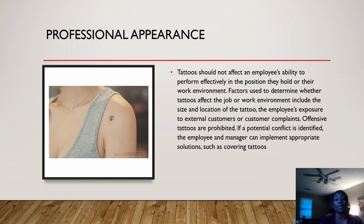Offensive tattoos are prohibited. If a potential conflict is identified, the employee and manager can implement appropriate solutions such as covering the tattoo. So there's a simple solution for that, guys. Ain't nobody gonna tell you, hey, you gotta get it removed and all that type of stuff. No, simple solution. Hey, you're gonna have to cover it up.